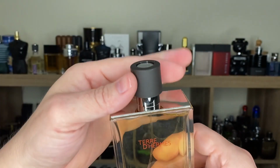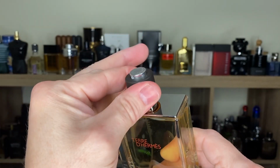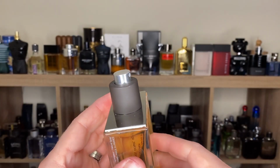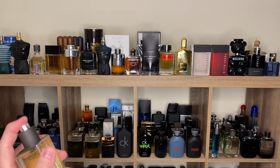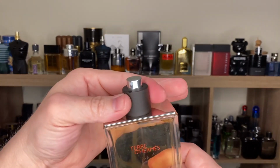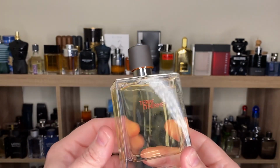Now the lid does not come off. It is a twist to open. If you twist it, then the atomizer pops out of the center, so it's very well protected. It does have a good spray radius and an excellent atomizer. And you're done, you just twist it and put it back on the shelf. Benzoin, flintstone, geranium leaf, grapefruit, orange, patchouli, pepper, pink pepper, vetiver, cedar, all of those notes comprise Terre d'Hermès.